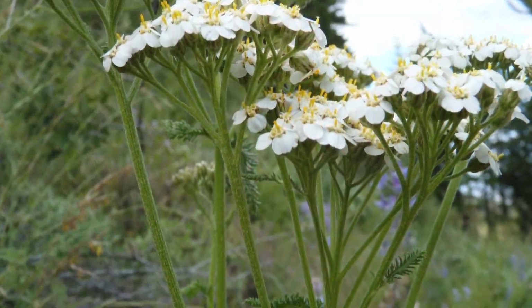And it spreads through rhizomes, so the roots go down and then they can put up new sprouts too, in addition to spreading by seed.